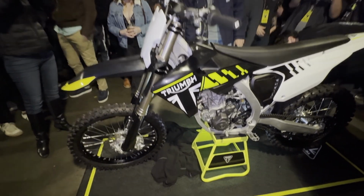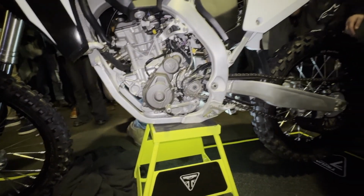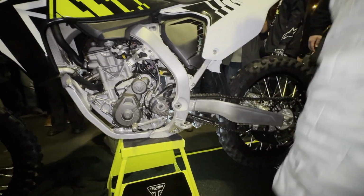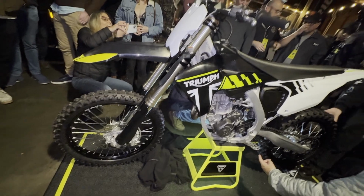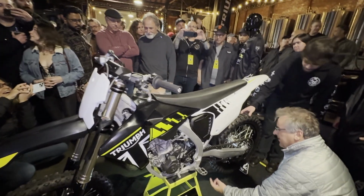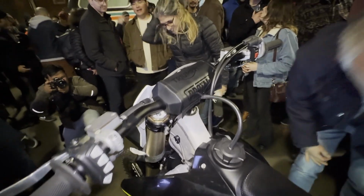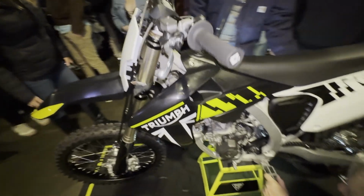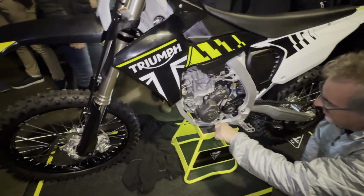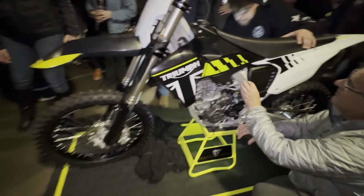That's nice. That's real nice. Oh, that looks fantastic. That looks fantastic. Really excited to see this. That motor's tight. That's awesome. 999. Wow. 10 grand though. What's his frame?